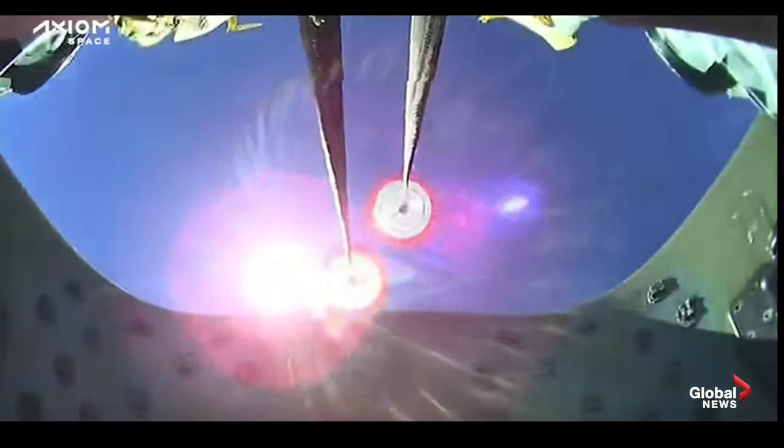Capsule's going about 350 miles per hour. Nominal descent rate for two healthy drogues. Copy, sir.